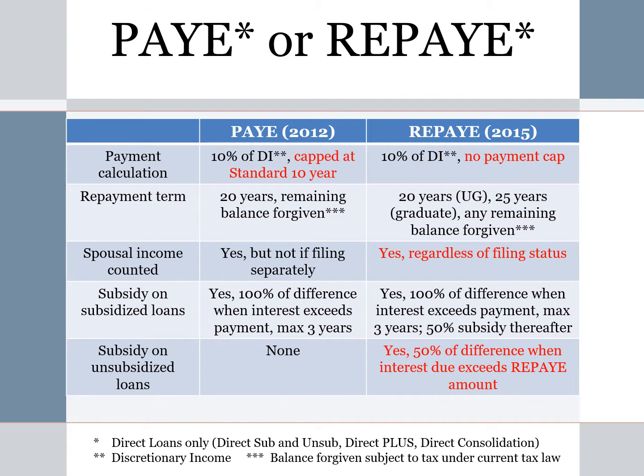The payments are calculated exactly the same way in PAYE and REPAYE, 10% of something called discretionary income. But notice with REPAYE, there's never a payment cap. It's always 10% of discretionary income. With pay as you earn, you are never going to be kicked out of pay as you earn, regardless of how high your salary gets.